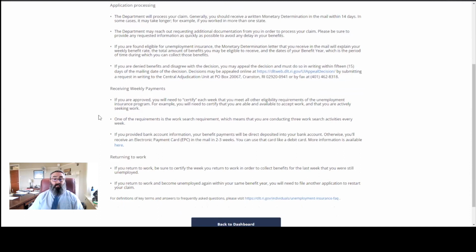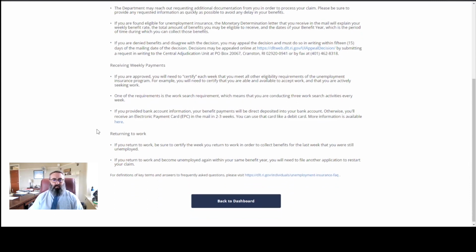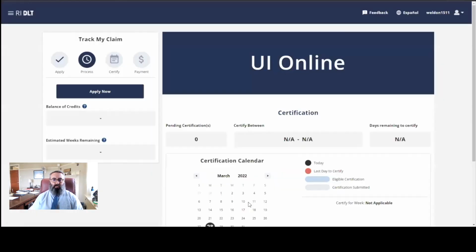If I am approved, I'll need to certify every week that I meet all the eligibility requirements and I'm actively seeking work. Let's see. I need to be able to work, available for work, and actively seek work. That makes sense. What's the difference between able to work and available for work? Let's see. Able to work means I can do the job. If I need to go to work right now, I could, is availability. So I can perform the work and I'm available to do it. Okay. Yep. You've got to give me my money on that payment card. If I'm returning to work, be sure to certify the week I return. Okay. Great. Back to dashboard.